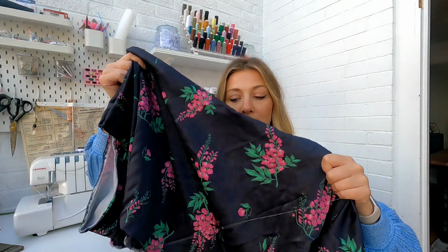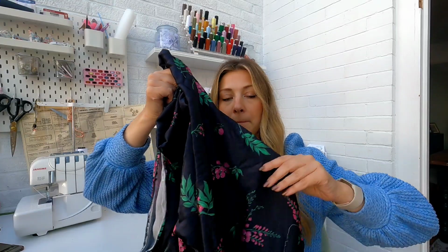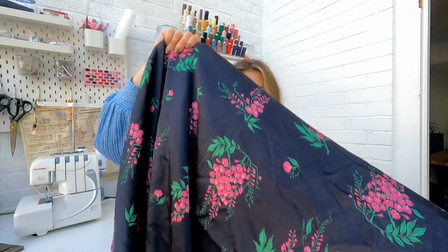This is a really lovely weight for a dress like that as well, because that pattern is quite fitted. The skirt is cut on the bias. It does have a centre back zip as well, but it's panelled all the way through, so it will give a lovely fitted silhouette, and then you've got that gorgeous ruffle at the bottom of the skirt. So in this fabric, I think it will work really well.